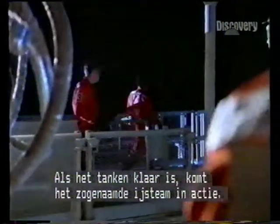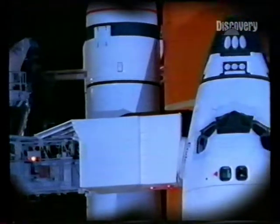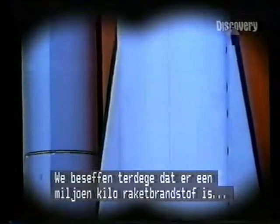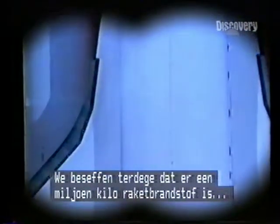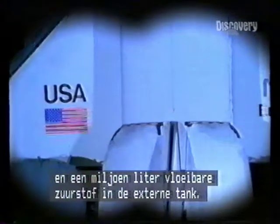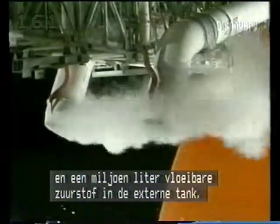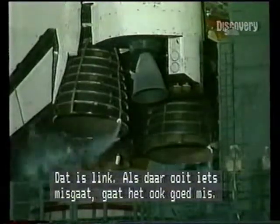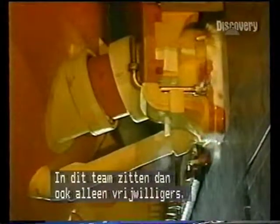After the fueling is complete, we come out here with a team called the ICE team. Only got 2 hours to look at every square inch on this vehicle and pronounce it ready for launch. We are well aware that there's over 2 million pounds of solid rocket fuel in the boosters and over 500,000 gallons of cryogenic fuel in the external tank. So it is a hazardous operation. There is potential for major problems there should anything ever occur. So all the team members are volunteers.